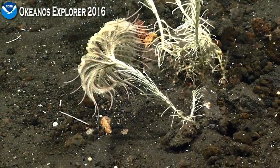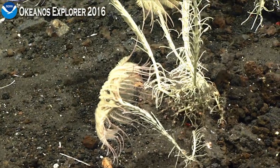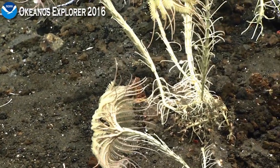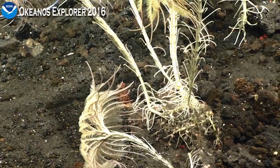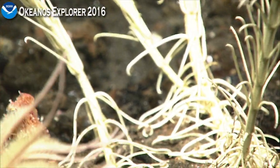What is the purpose? Why do we take samples, Eva? We tend to take things that may be new species, which happens a lot when you're doing exploration. But I will say we only take 2 to 3 biology samples and 2 to 3 geology samples per dive.